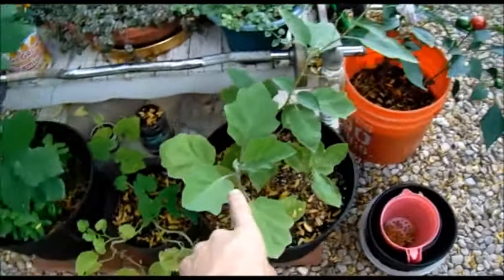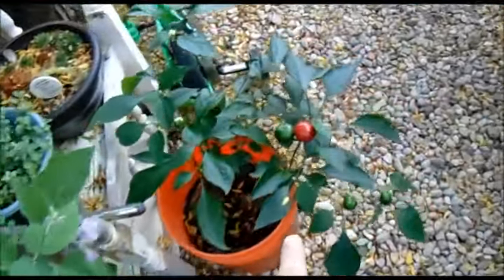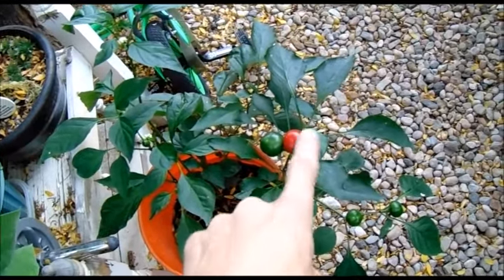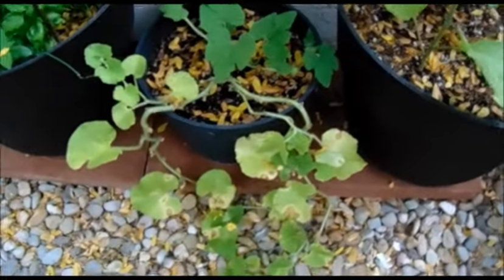This is black beauty eggplant, golden egg eggplant, long purple eggplant, cherry bomb or hot red cherry pepper, sweet hot red cherry pepper, however you like to name it. Trash pumpkin seeds growing. That's also one too, it's seen better days. And then we have the Hale's Best Cantaloupe.